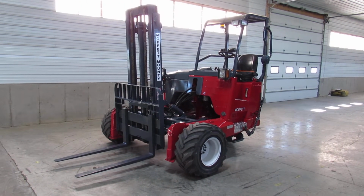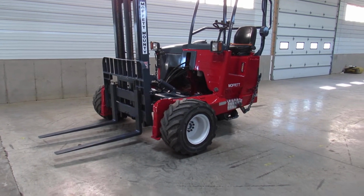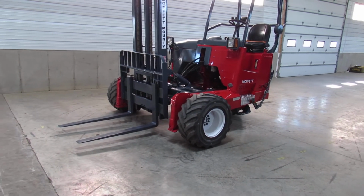It's a two-way, and they're getting hard to come by because the market right now, as of today, is flooded with four-ways. And this is a nice machine ready to go.